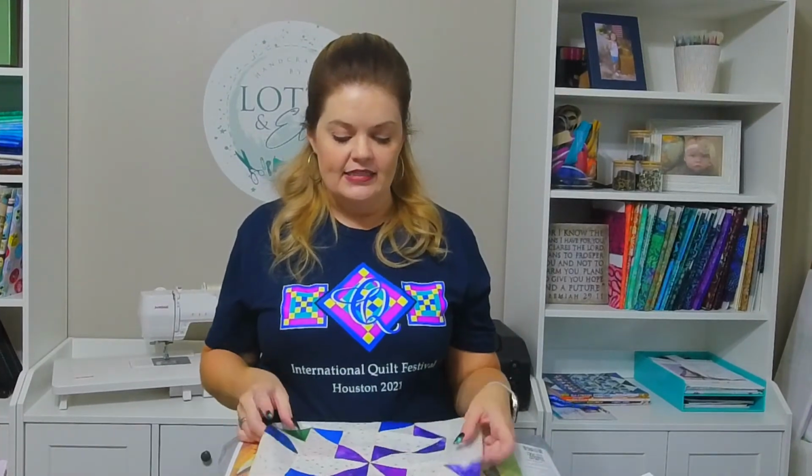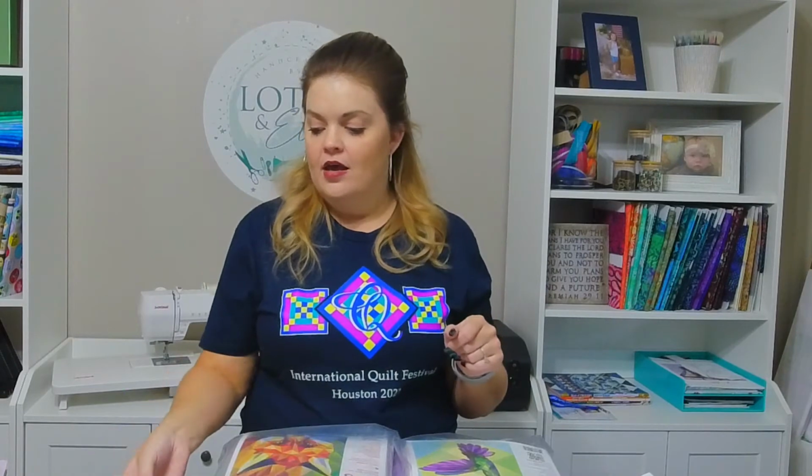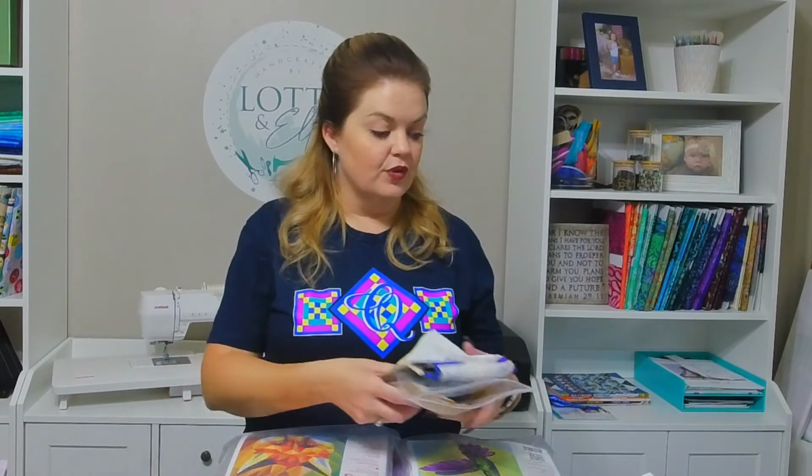So it was just a great 3 days in class with those instructors. So funny, so talented, and just really creative. And I really loved the way that they combine their quilts together, and I'll pop those pictures down as well.